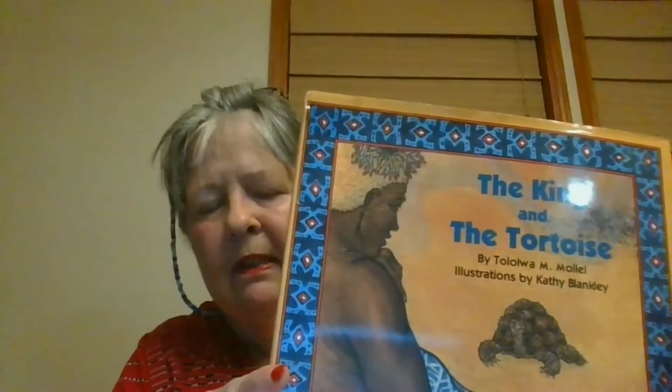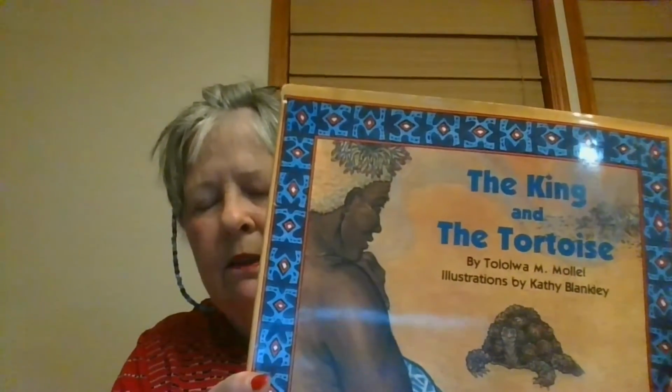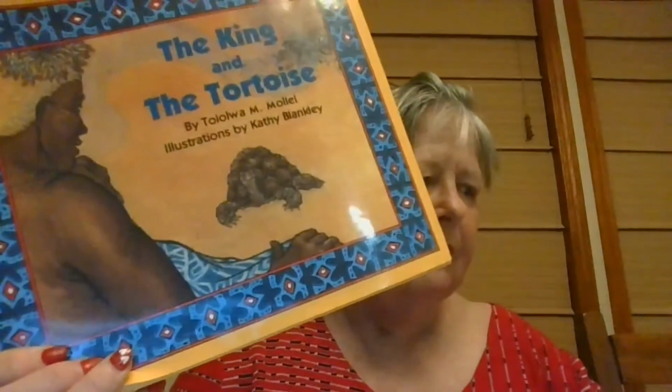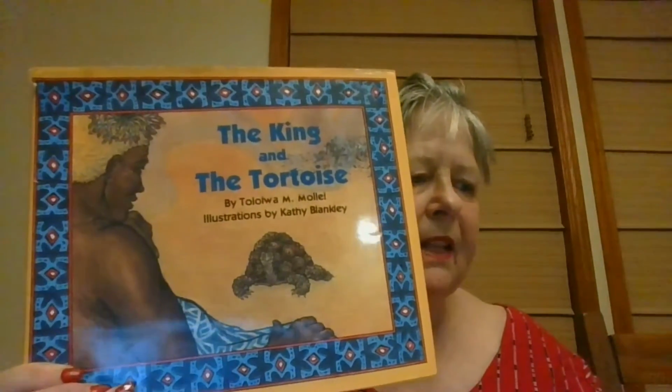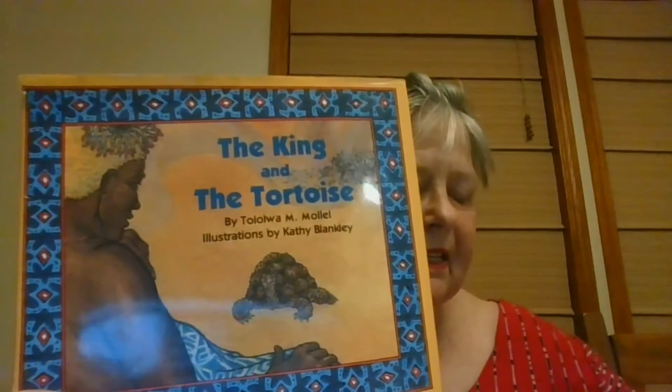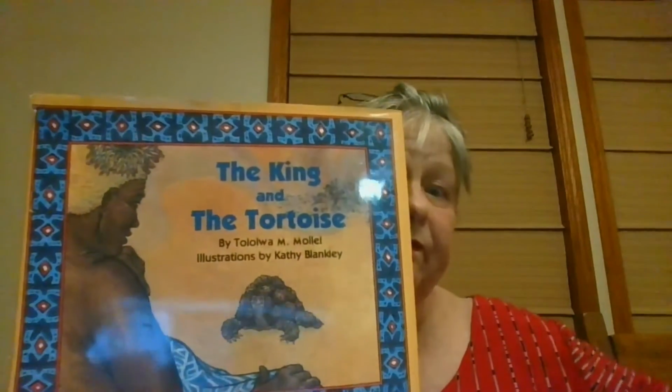The next book is called The King and the Tortoise. Now, I thought this was like the rabbit and the hare, because the tortoise is well known for being slow. But it's a little bit different. It's a Cameroonian folk tale, and I think that's really interesting to see that their stories are similar in so many ways to ours, which is what the characteristics of a folk tale is.